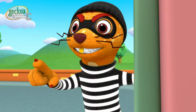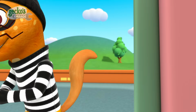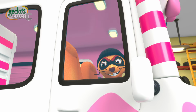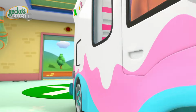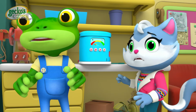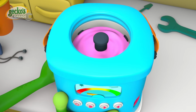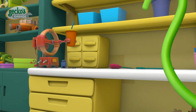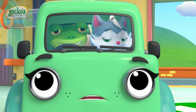With a truck like that, I could have free ice cream all to myself. Weasel's got Vicky. Oh, no. Poor Vicky. And the ice cream in here will melt without her. Come on, Cat. Go, go, Tilly Tow Truck.